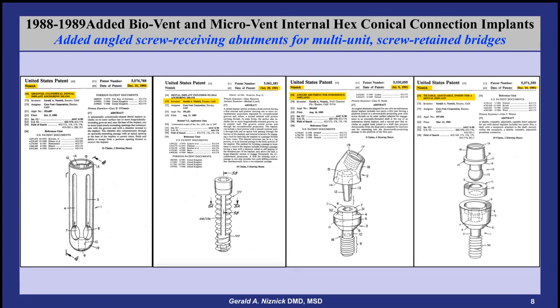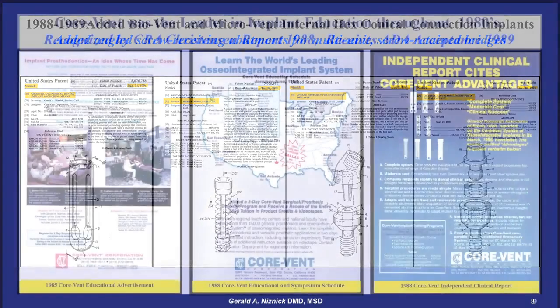I developed the BioVent cylinder and the Microvent, which was the first small diameter implant, and had ledges and apical threads for a push-in, screw-in surgical protocol. Also shown here are patents of my early attempts to create angled screw-in abutments.